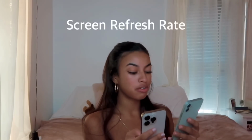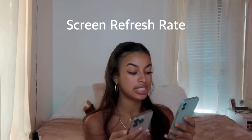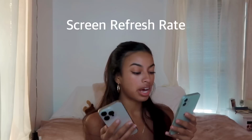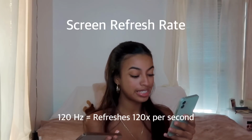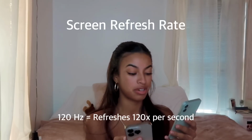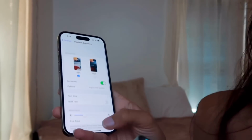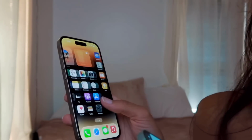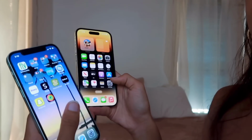Most displays have a refresh rate of up to 60 Hz, which means the screen is refreshing 60 times every second, but now with the iPhone 14 Pro it refreshes at a rate up to 120 Hz, which allows it to refresh 120 times every second. Is that why it's moving so fast? I did notice that, but I just thought maybe it was because it was a new phone and my old phone has no space. It does move pretty quickly. Maybe it's not that much of a difference, but I feel like I see a difference.